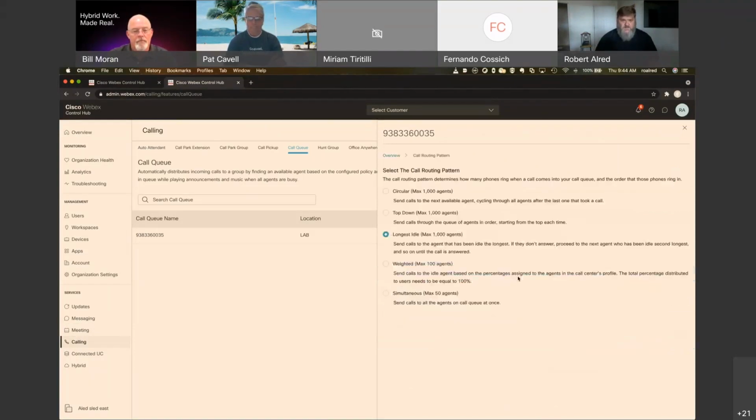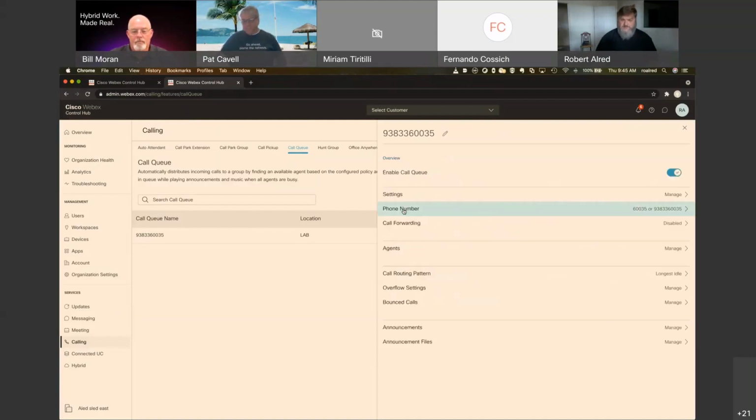And so I'll show you a few cool things in this that you normally don't see in just basic hunt groups. Normally, if it was just a hunt group, you'd only have circular and top-down functionality. This has longest idle as well. So that's the person that's been sitting around the longest without taking a phone call. It also has weighted. So maybe Pat is the new guy, and I want Pat to be on the phone most of the time. And Bill is my more seasoned guy, so I don't want him taking as many. So I'll weight Pat higher to be able to take more of the phone calls. So that's the weighted. And then simultaneous is just ringing everybody at the same time. So you do have announcement files.